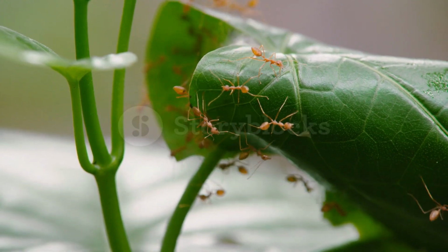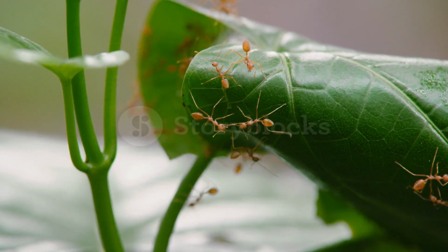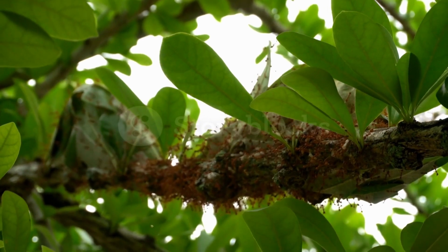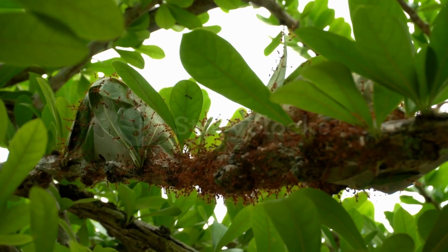In addition to offering shelter and protection from predators, the nest provides a strategic location for the ants to store food and raise their young. As a result, the collaborative efforts of the ants ensure the survival of the entire colony, making them one of the most impressive builders in the insect kingdom.